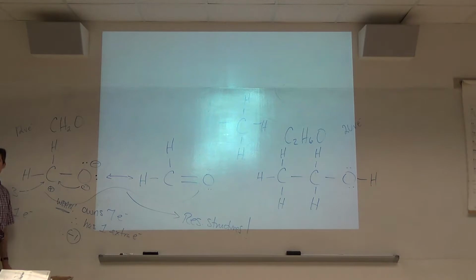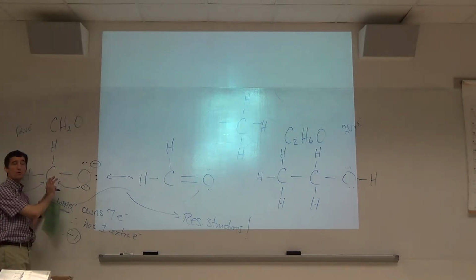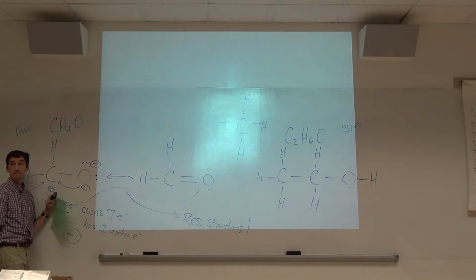So before, when we saw resonance structures, it was whenever there was an O on multiple spots, and basically it was showing that the double bond really wasn't a double, but more like a one and one-third bond, right? Whenever you see resonance, both structures are really fake.